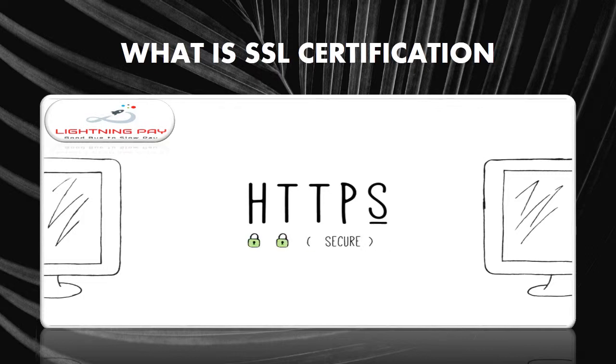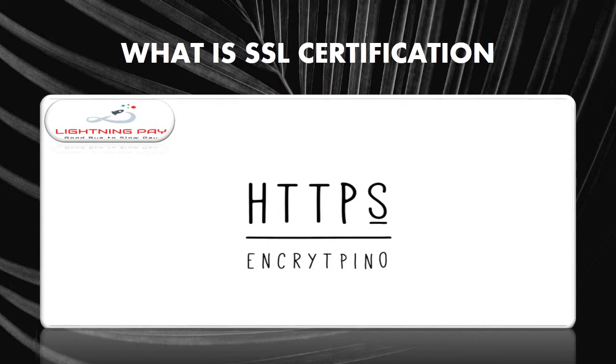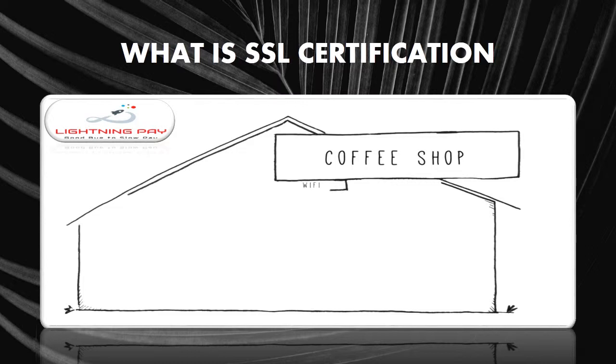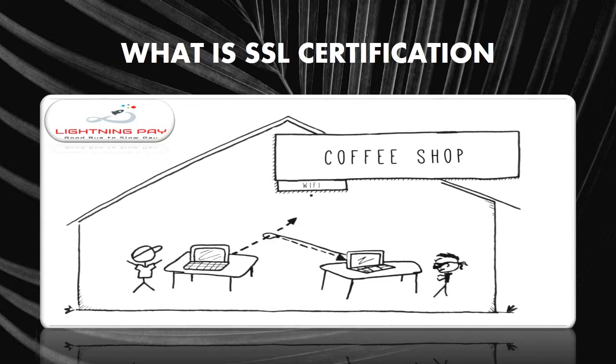SSL keeps your information secure in 2 separate ways. The first is by encrypting your data. Let's say that you are in a coffee shop using Wi-Fi, and you're hit with an urge to buy something online. Without SSL and HTTPS, when you enter your credit card information, this information can be stolen because you're on a public Wi-Fi connection and anybody using that Wi-Fi could be listening to your transaction.